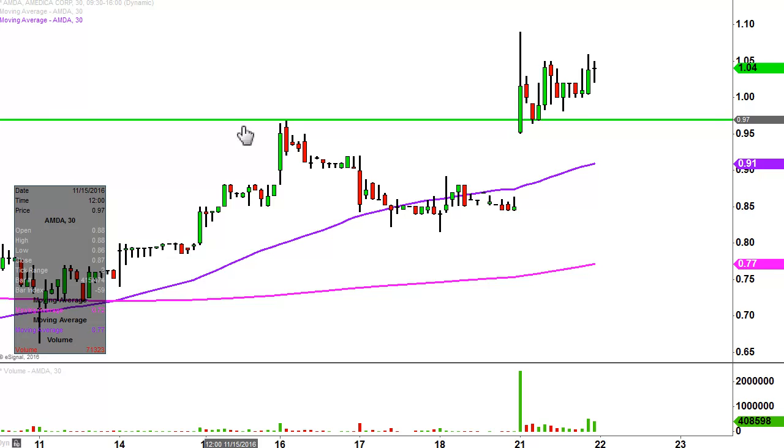First level of support is what I would call the ideal level of support, meaning, hey, Clay, what would make this chart look the absolute strongest going forward? If the price can hold up above 97 cents, that would be perfect.